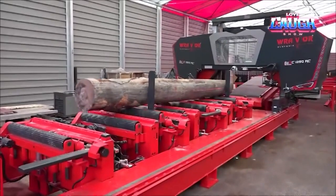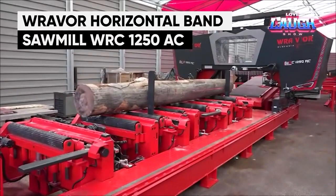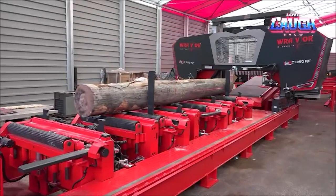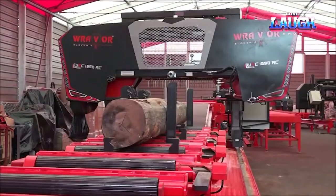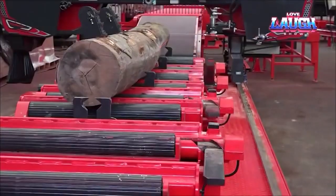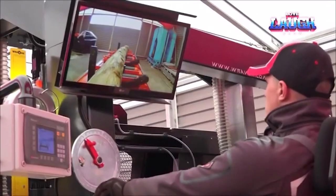In the realm of timber processing, the Veneer horizontal band Sawmill WRC 1250 AC stands out for its precision and power. Designed for high-capacity milling, this sawmill can handle logs up to 49 inches in diameter and of virtually any length, thanks to its adjustable track system.